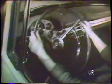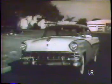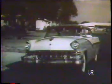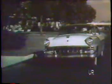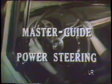And when you're forced into water, snow, or loose sand, you don't have to fight the wheel to control the car. See, all steering is easier with Master Guide power steering. On a smooth straightaway, however, Ford's power steering is just like regular steering. You don't lose the natural feel of the wheel. Ford's Master Guide power steering makes your driving safer, more relaxed on any kind of road. And this year, its suggested price is almost 1/3 lower. Test drive a Ford with Master Guide power steering at your Ford dealers soon.